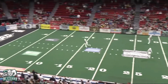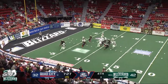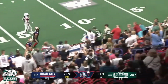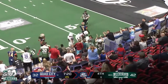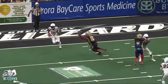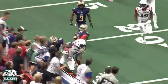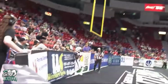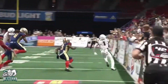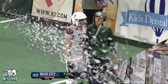It is going to be a try for a deuce, but it is short. Newbold will feel it in the back of the end zone. Newbold down the right sideline, getting the seal from Sessions. Newbold inside Quad City territory. What a flip of momentum. Steve Newbold immediately puts the Blizzard into the red zone. Great block there by Ala Sessions to spring that sideline for him. And when we needed it, huge play from Steve Newbold.